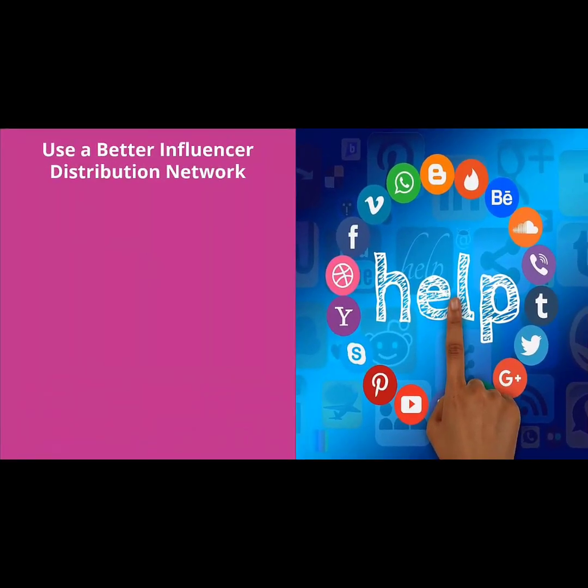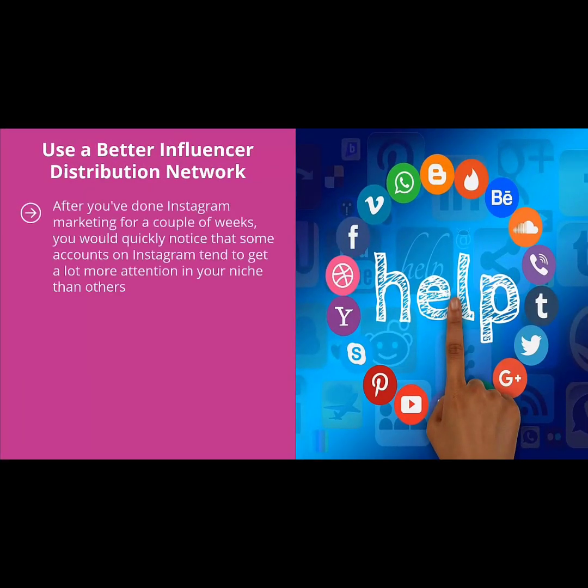Use a better influencer distribution network. After you've done Instagram marketing for a couple of weeks, you would quickly notice that some accounts on Instagram tend to get a lot more attention in your niche than others. You should not automatically run away from these people. You might be thinking that they are competitors. You might be thinking that they are out to get your slice of the pie. Stop thinking that way. Instead, start looking at them as allies.